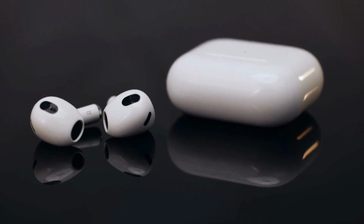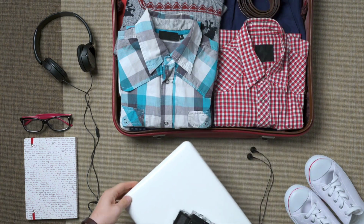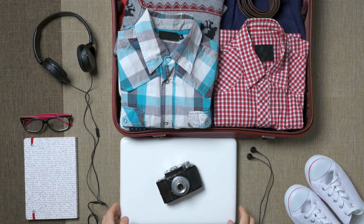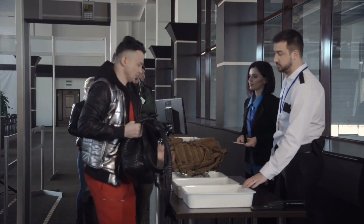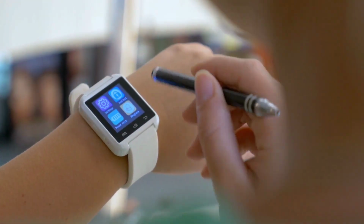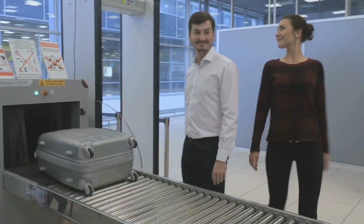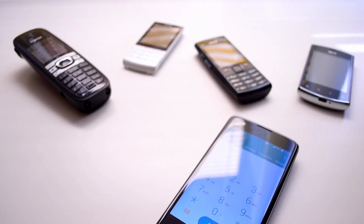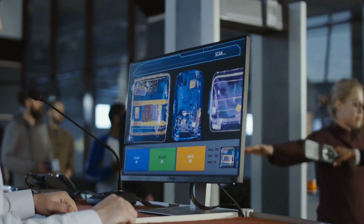Electronics and gadgets. Laptops, tablets, and other large electronic devices need to be removed from your bag and placed in a separate bin during the screening process. Ensure they are easily accessible to facilitate inspection. Mobile phones and smartwatches can typically remain in your bag during security screening. However, larger models or multiple devices may need to be placed in a bin for X-ray screening.